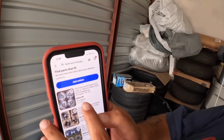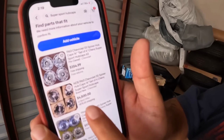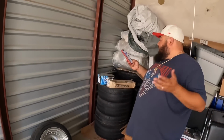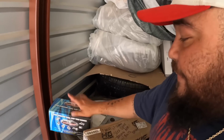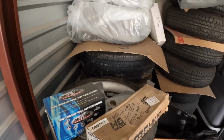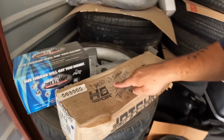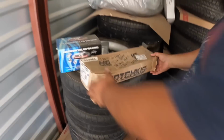They have a pair right here for $349, but then they also have a pair right here for $4,500. Wow. I have no freaking idea why. But as we move a couple more things, come closer. This person, Chrome, will get you home. Oh, what kind of car was in here? A 63 Impala. That's one of the most sought after Impalas there is.